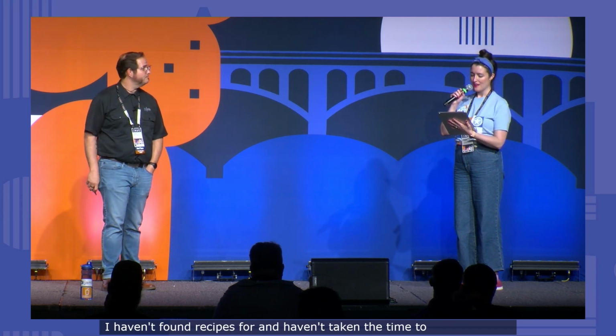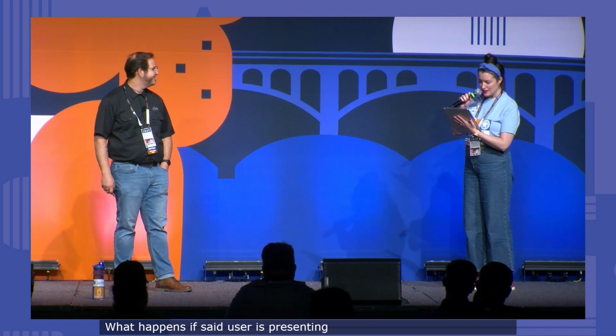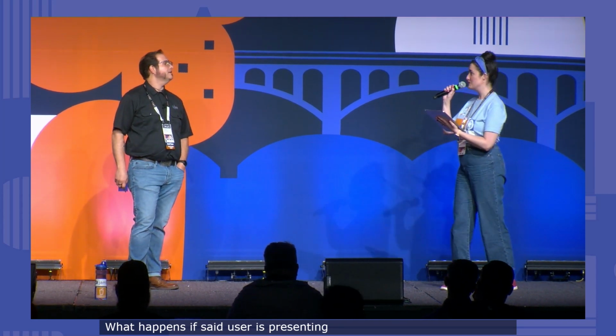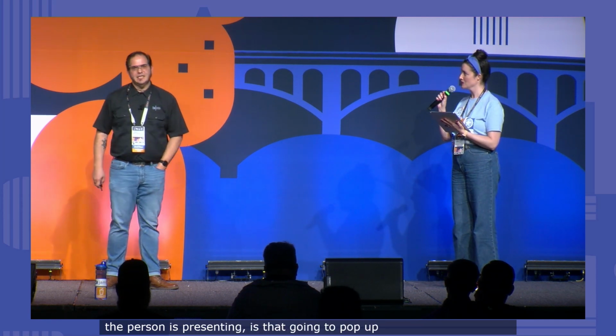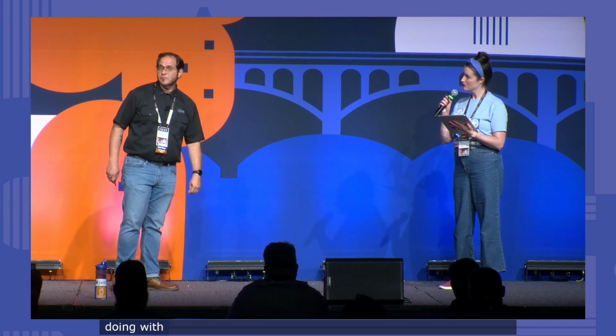Awesome, thank you. What happens if said user is presenting, is that going to pop up? Oh, if the person is presenting, is that going to pop up or display the assertions are in use? I'm afraid it will at this point, yeah. Okay. I know I think Swift Dialog has the ability to respect what the user is doing and something like that. But yeah, this could potentially interrupt your user's work during a presentation.